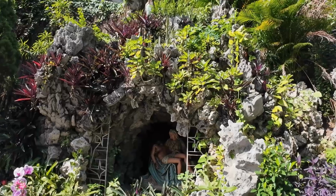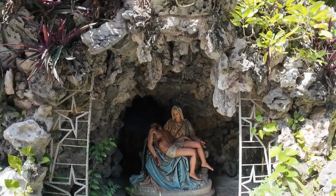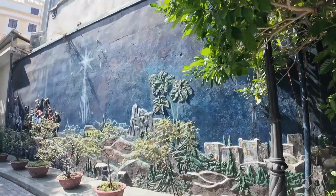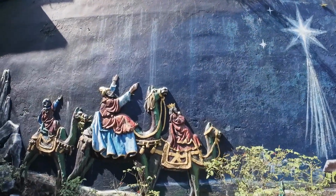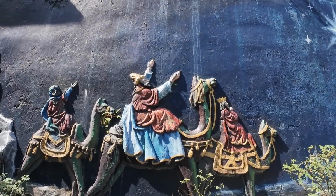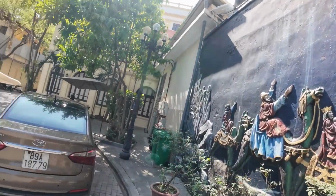That's a pretty good cathedral, really. I like it. I like this. Little grotto. Nice gardens. And another relief here. This is Bethlehem, guys. Three wise men riding on their camels towards the star. That's about all I know.